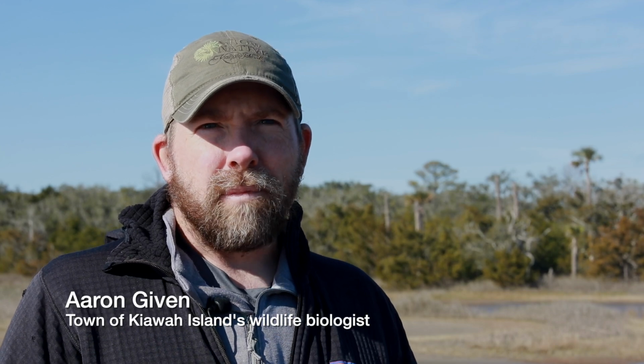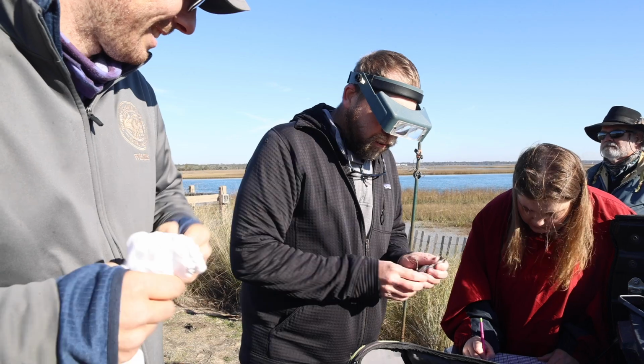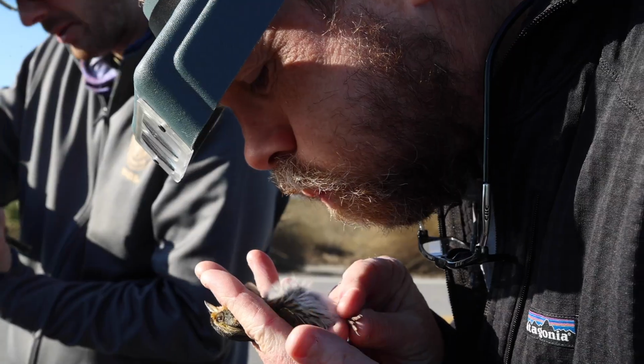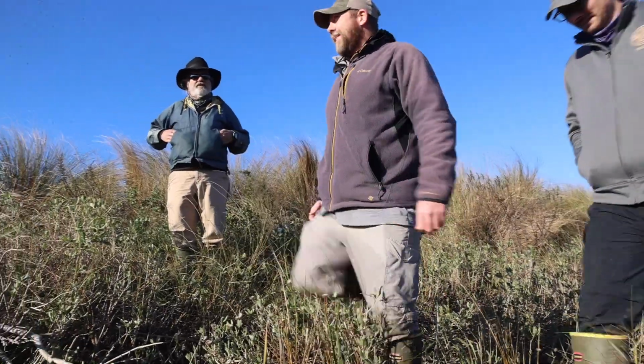So the goal is basically to monitor the populations of these salt marsh birds, looking at trends from year to year to see if the population of these species are increasing or decreasing, or if they're moving around. As sea level rises, the vegetation is going to change a little bit, so these birds potentially may lose some of these roost sites because they're going to convert over into lower marsh habitat. So it's a slow process, but over time we're hoping to be able to monitor any changes that might occur.